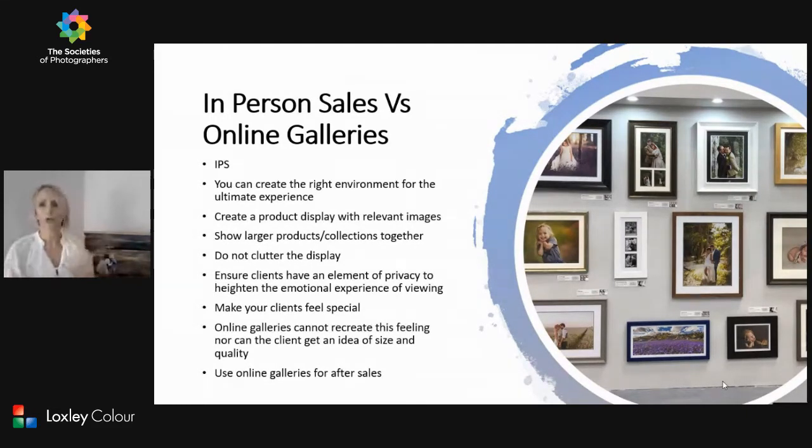You can show them, as in this image here. This is an image from our display at the Society's convention in January. It doesn't show how amazing they are, but they can get an idea, and you can also get an idea of size, maybe if somebody was within that image to show them. But it is difficult. But use online galleries for after sales.